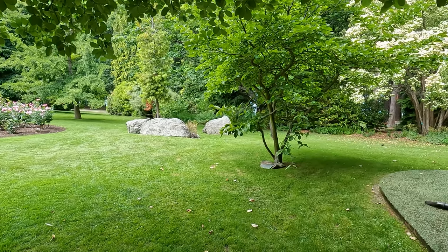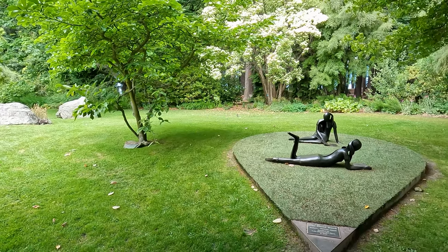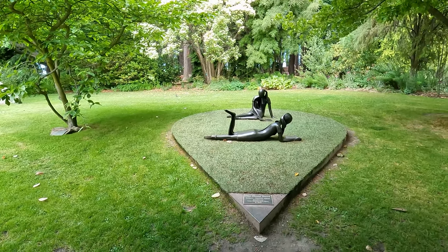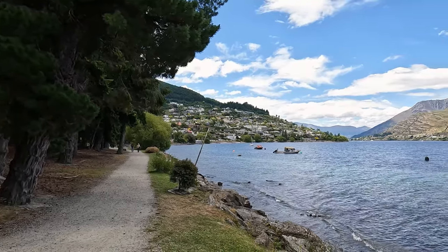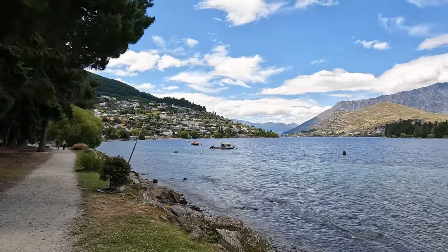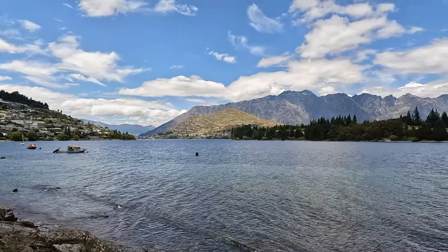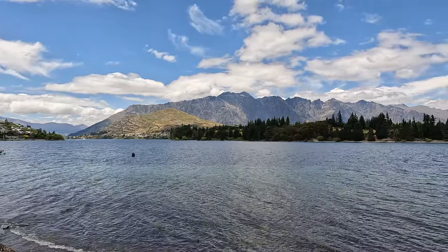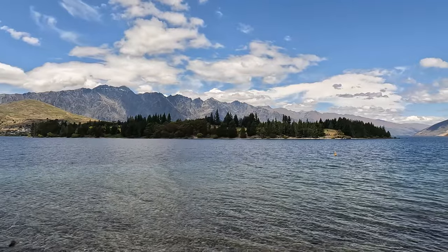Pristine lawns, a large water feature, a wide variety of trees and plants, and a rose garden all combine to provide that perfect escape from downtown Queenstown. The gardens are a popular place to take a picnic, relax with friends and family, and enjoy the view of Lake Wakatipu.